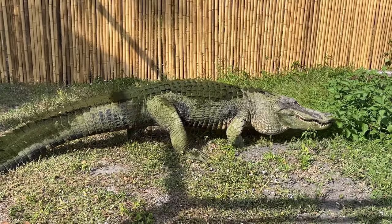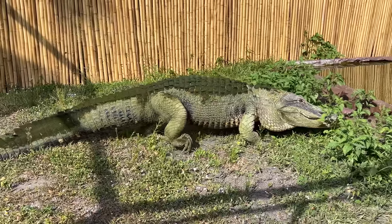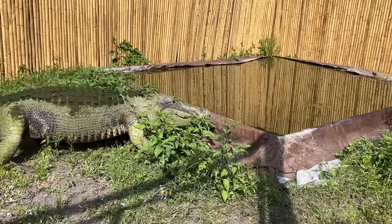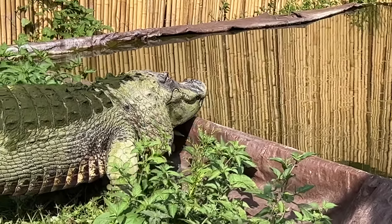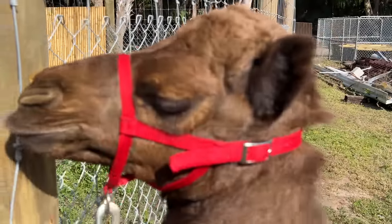He's becoming a beast. And before you know it, we're gonna have him in a massive pond so he can get bigger and bigger and achieve 13 plus feet long. You're okay, buddy. What a beast of an alligator. That is so wild. What do you think of Mayo?